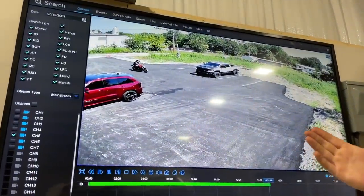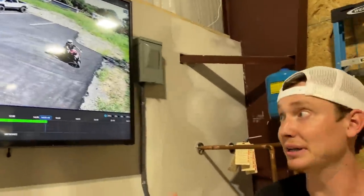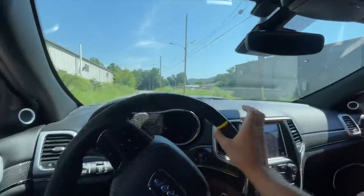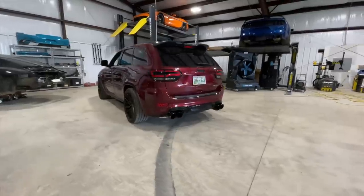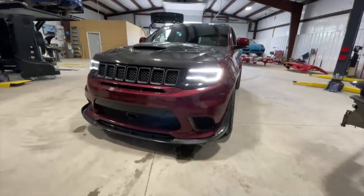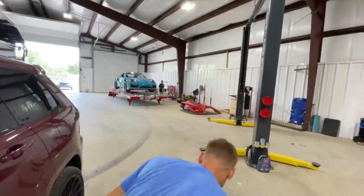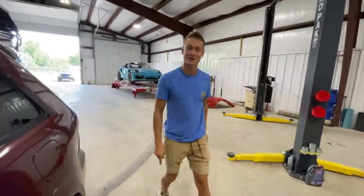As you can tell, a motorcycle just pulls all the way up in here to the very back of the building. Had to get that out of the system right there.